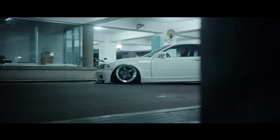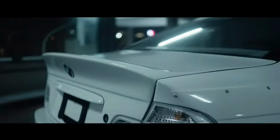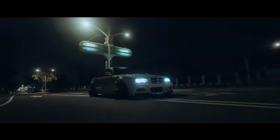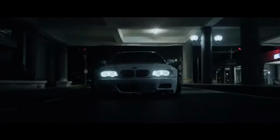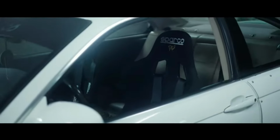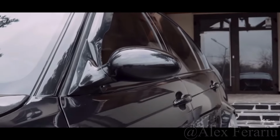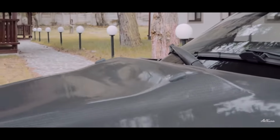That puppy comes with a 3-liter inline-6 that makes 225 horsepower, and it's okay. Here's the deal. I love the E46 for one major reason, but then I hate the E46 for another major reason. The reason why I love it is because it is, personally, one of the best cars to get started in the car community right now. I personally think an E46 is like a jack of all trades kind of car, and it's dirt cheap. It's better than an E36, which is obviously an incredibly popular car, and it costs way less.